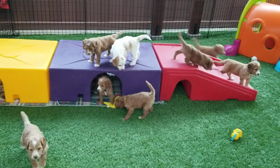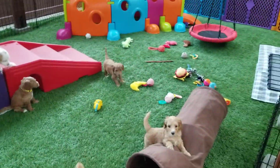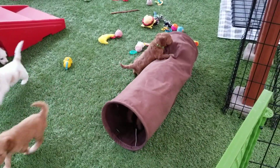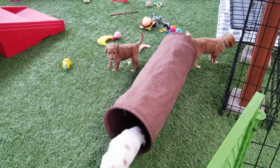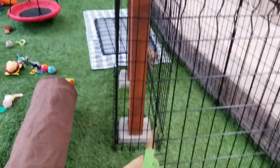Whoops. In case they fall off, it's soft. And they have a crinkle tunnel there, which they like. Makes a lot of noise, which gets them used to loud noises. The potty area.